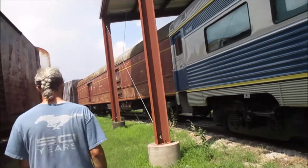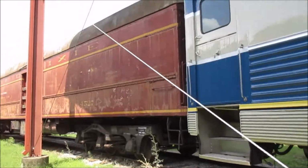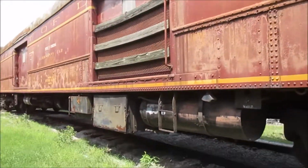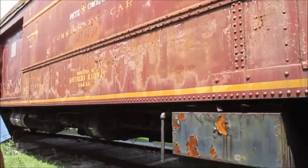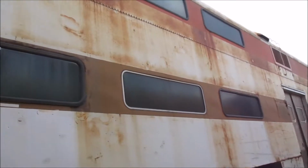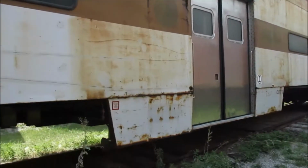Matt, please watch where you're stepping. Here's another long one. Commissary car. Pete Owens commissary. Look at this sucker. Look at how big this one is. Hold on, this is a cool one here. This is a double decker all the way down. Yeah, that's what I was looking at. I was filming that. Look at the size of those double doors. Holy cow.